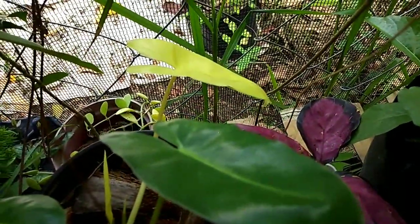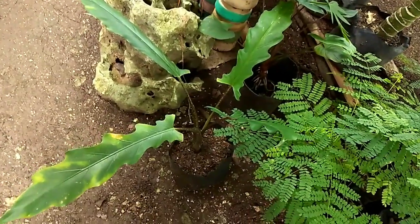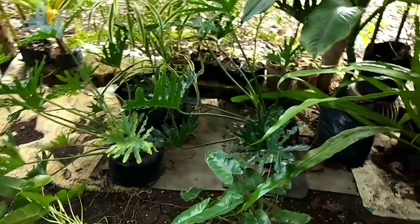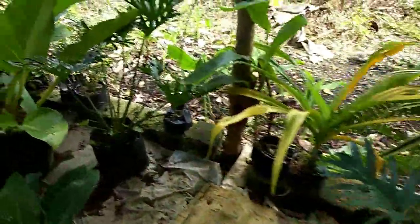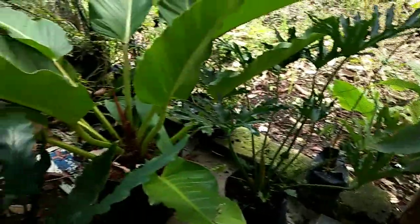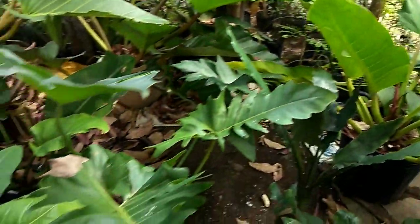Hi there, variegated Burl Max. I don't have much to buy you, sobrang expensive. And this is the purple sword, I believe. This is also another side of the garden in which he has Silum here. Then there's also the Burl Max, the ordinary Burl Max. And then there's also a huge one. And then Melanoni. He has a lot of huge Melanoni here.